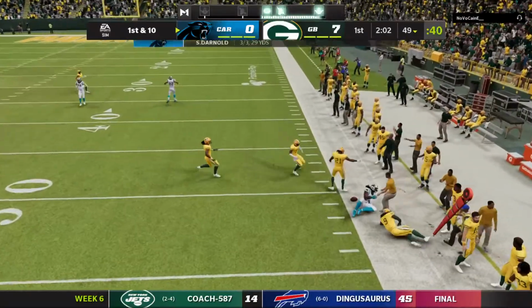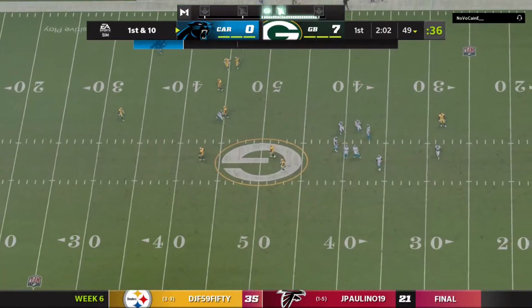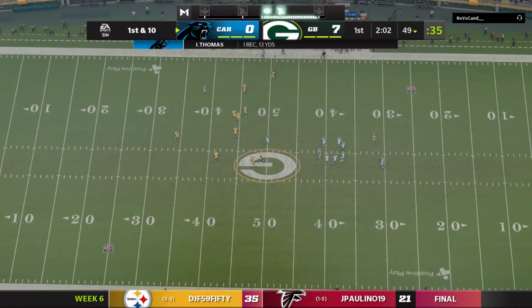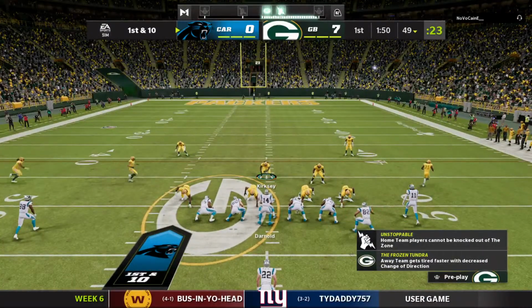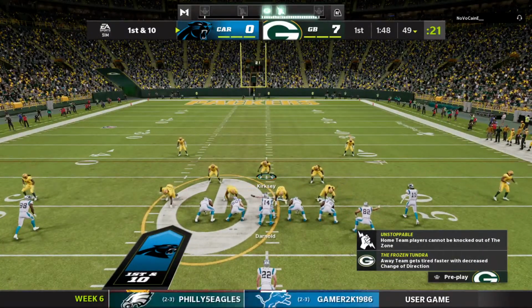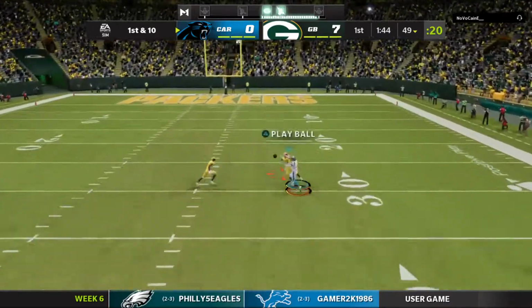Darnold throw complete there to Thomas. And he'll go out near midfield at the 49. But when you hit him on the move like that, he's able to get into open field with a full head of steam. Oh, boy, it's going to be tough to get him down. Yeah, there was a big window. They're lucky they did get him down.